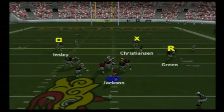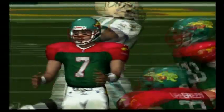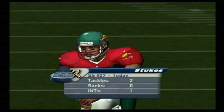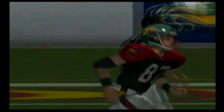Looking to throw. Jackson throws left. Intercepted. Stoops seemed to know exactly where that one was going. That may have just been a case of miscommunication. Nothing seemed to go right there.